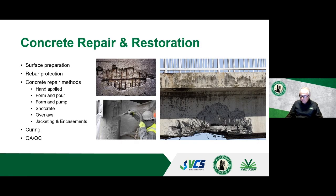Okay, so now we'll get into the doing. These are the key repair and restoration steps we'll go through today. Again, step by step: surface prep, rebar protection, the actual repair methods, curing, and QA and QC.